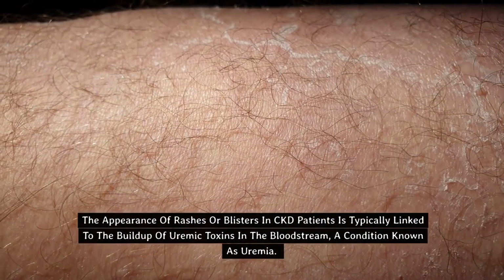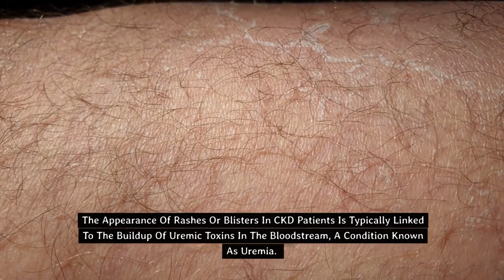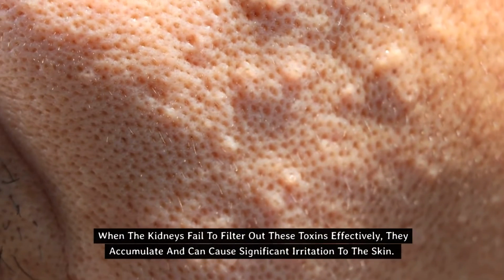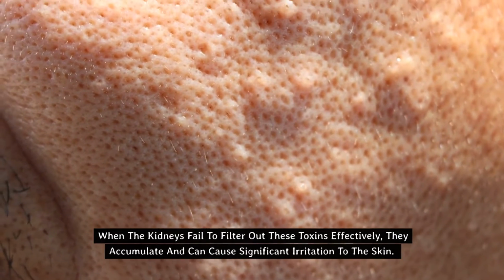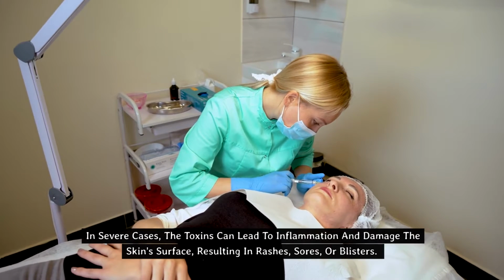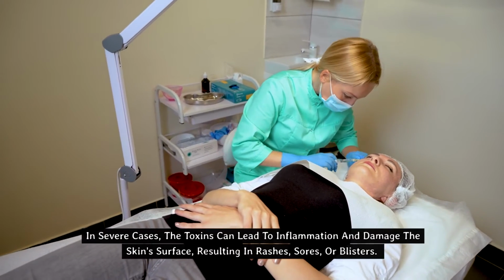The appearance of rashes or blisters in CKD patients is typically linked to the buildup of uremic toxins in the bloodstream, a condition known as uremia. When the kidneys fail to filter out these toxins effectively, they accumulate and can cause significant irritation to the skin. In severe cases, the toxins can lead to inflammation and damage the skin's surface, resulting in rashes, sores, or blisters.